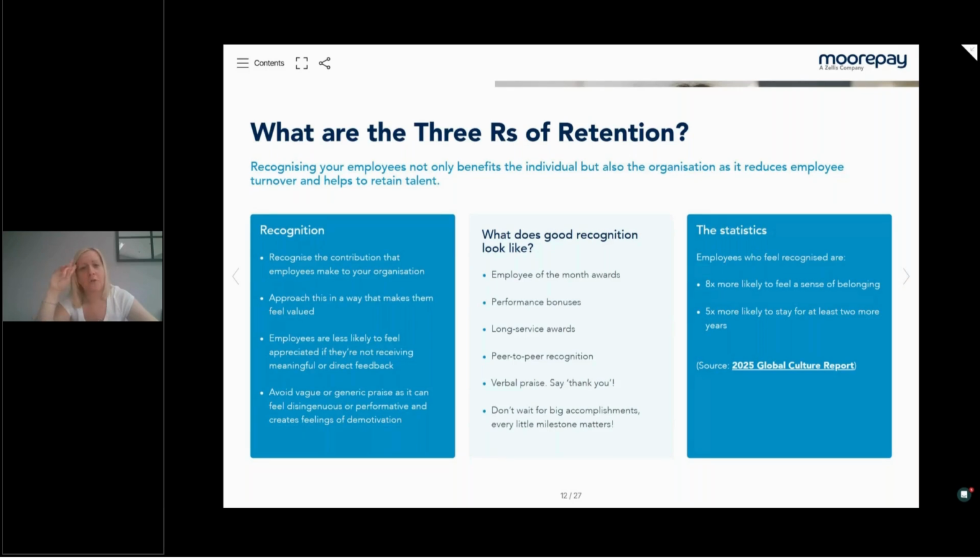Although the workforce is changing, and I think it will continue to change over the coming years, where people do move jobs more to gain more experience. That definitely brings some benefits. But for those people who have been in the organisation for a long time, recognising that contribution can really go a long way.